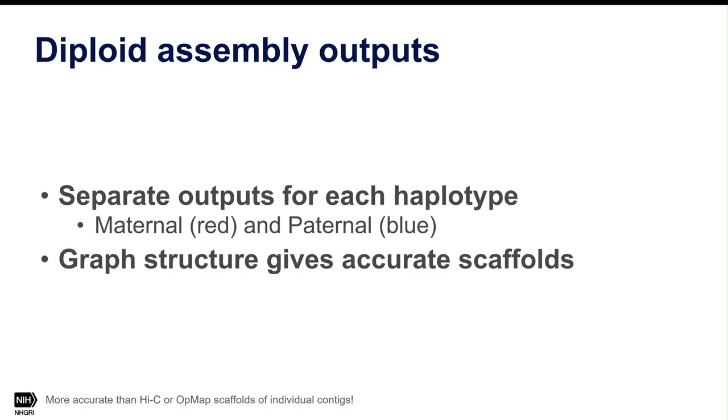So just to give you a sense of what kind of outputs it gets, you get a separate output for each haplotype, the maternal, which is colored red in these pictures, and the paternal, blue. And we use the graph structure to give accurate scaffolds. So we use the graph structure even when we can't automatically resolve everything. We can still tell you that things are part of the same chromosome.